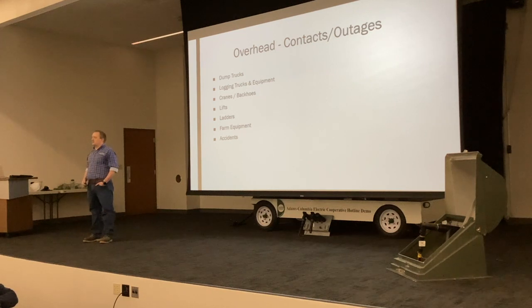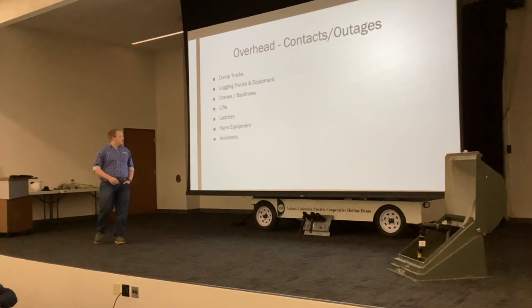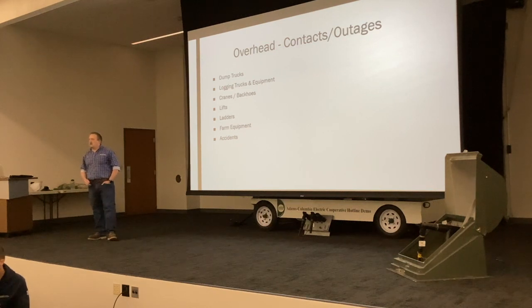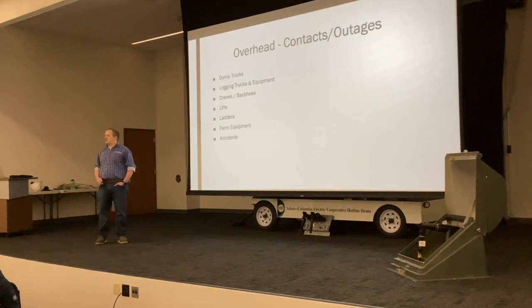Ladders, definitely aluminum ladders and electricity do not mix. There's some people that just don't want to spend a few extra bucks or carry that fiberglass ladder. We tend to see people not trying to work on our lines or on their secondary, but re-roofing the house, re-siding, stuff like that. Farm equipment, especially in the spring, it's going to be disking, plowing, planting, and then in the fall during harvest. Those are our 2 big seasons for farm equipment making contact with our lines.